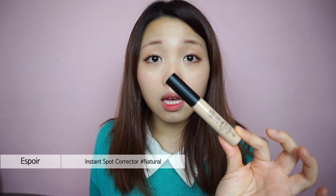Oh, I forgot to mention this concealer I got from Espoir. I've only used it once. It's exactly my face skin color, so it's a little bit darker than my neck. So I used this first, and then I used my foundation, which is about half a shade lighter than my skin, and I think it matches my skin really great. But I've only used it once. For now, I don't have any problem, but I'll have to see.